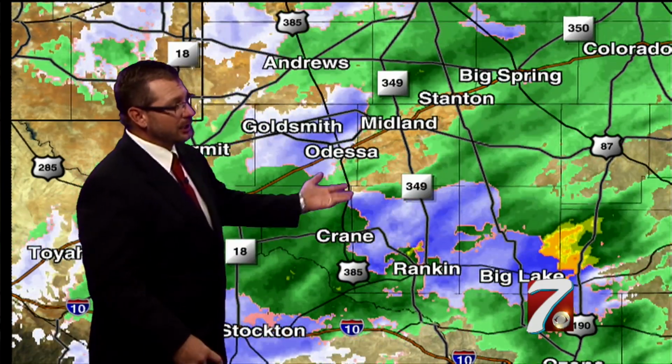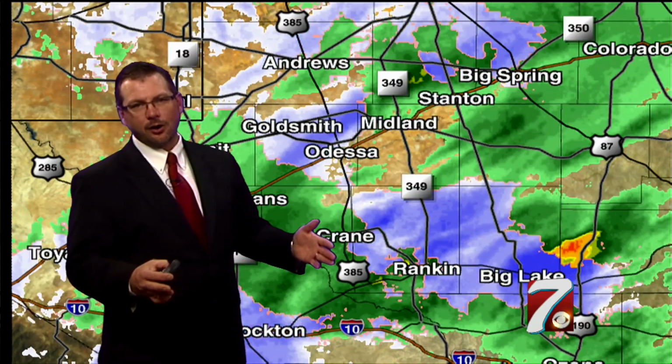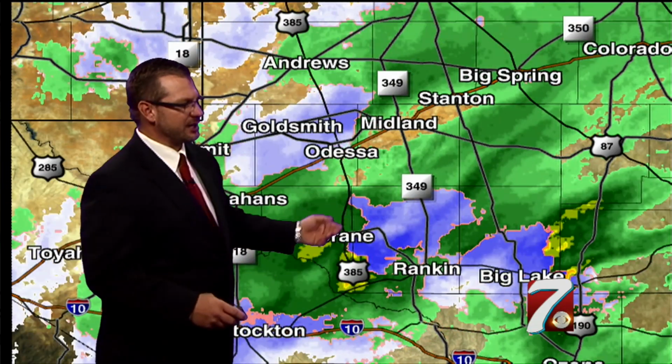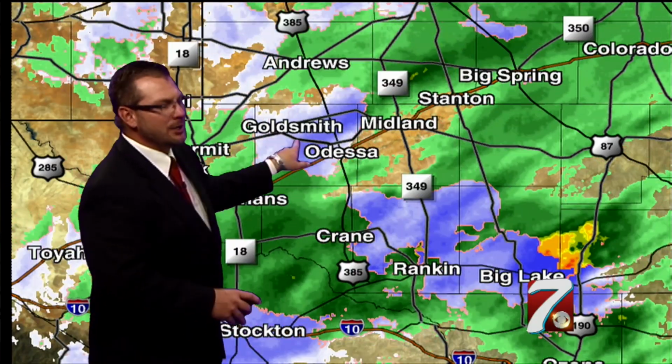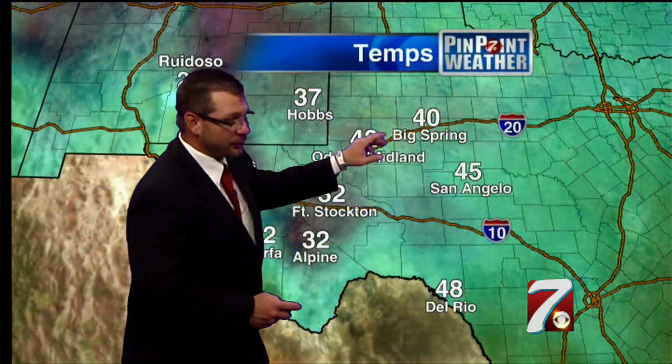So we've had a mix across the area this morning. But in some spots we are already all snow, and I think it'll just take a little bit more time. We'll start seeing this green disappear, and you'll start seeing more blue over the radar. So be on the lookout for that. It's occurring across a large part of the area.